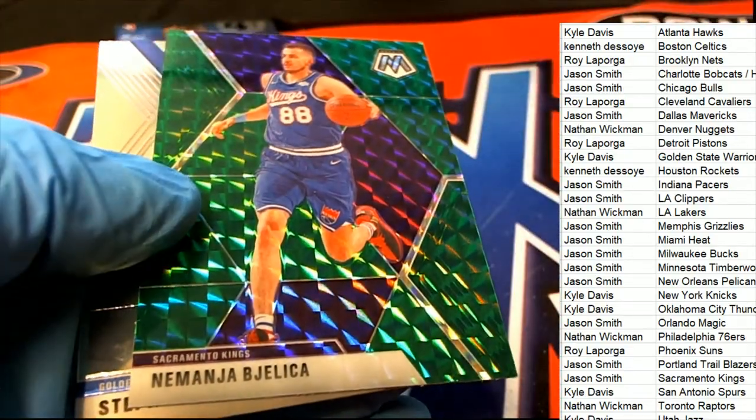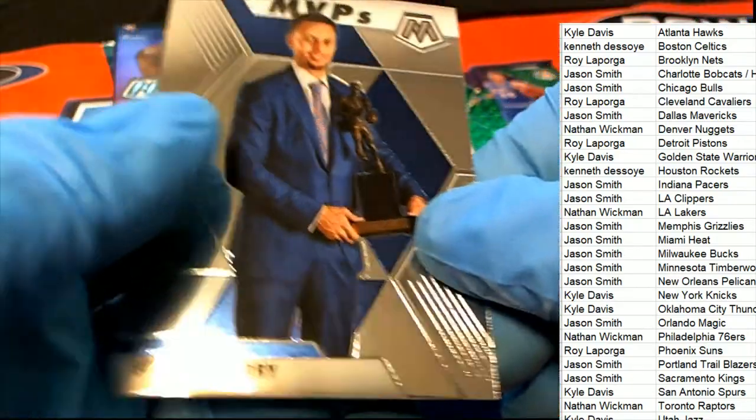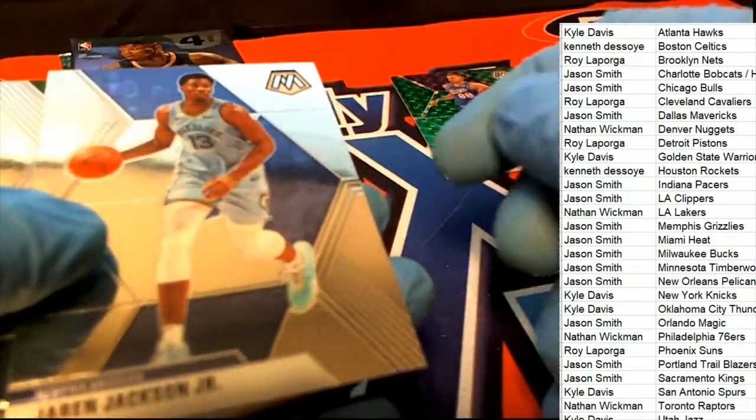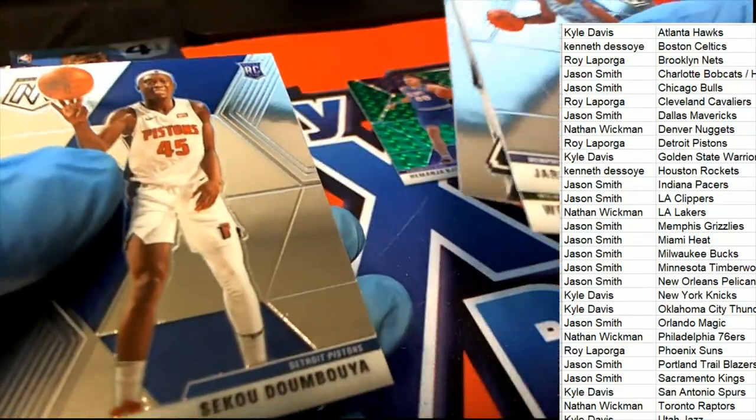Nice green Sacramento Kings Mosaic. Steph Curry MVPs. Old school Steve Nash.